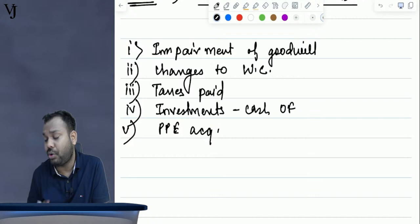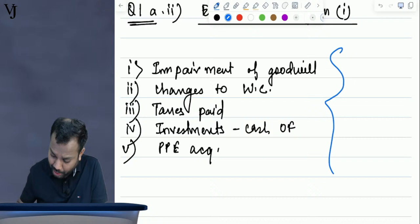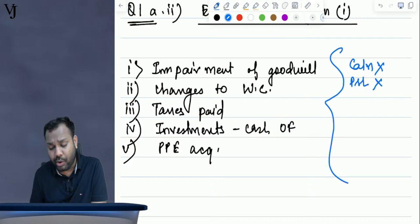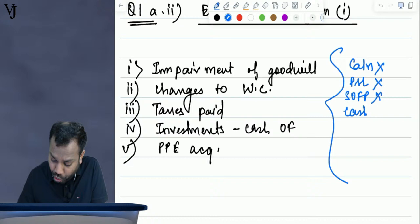Now you are not required to show the calculation here. You are not required to discuss the treatment from a P&L perspective. I'll write here: are you required to show calculation? No. Are you required to discuss the treatment from a P&L perspective? No. Are you required to discuss the treatment from a SOFP perspective? No. Then what is required? Discuss the treatment from the perspective of the cash flow statement. This is required.